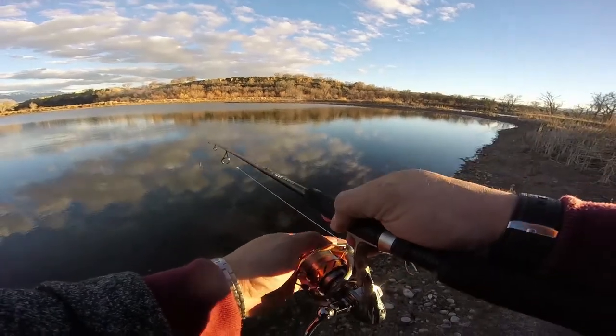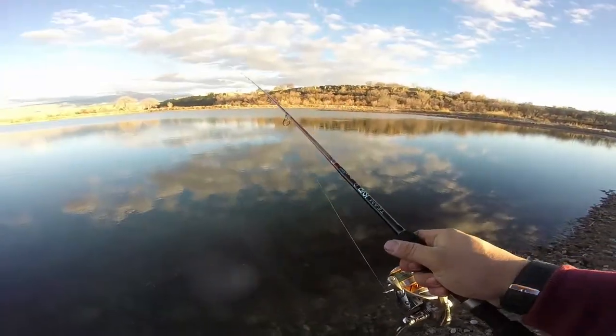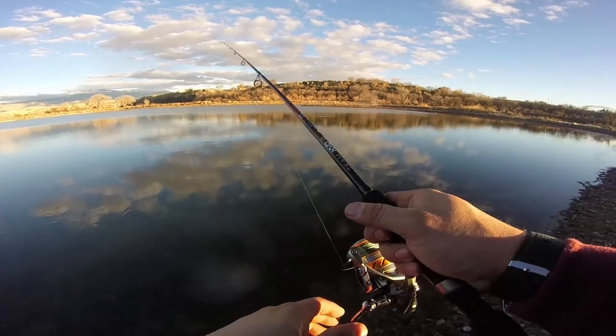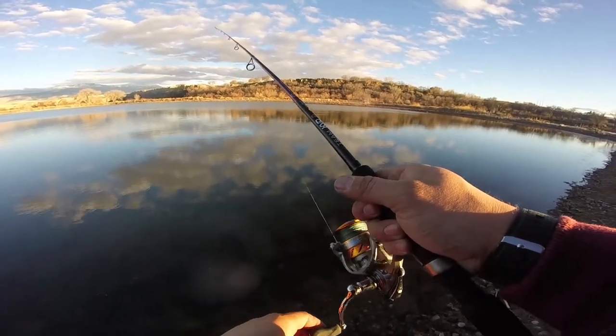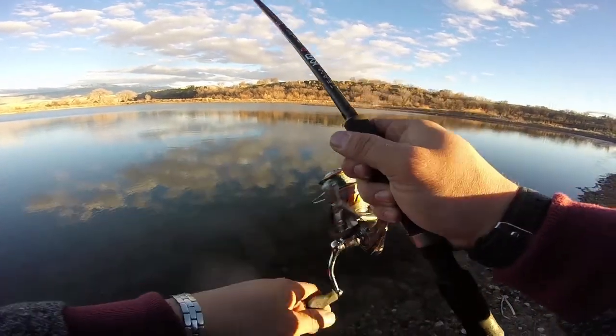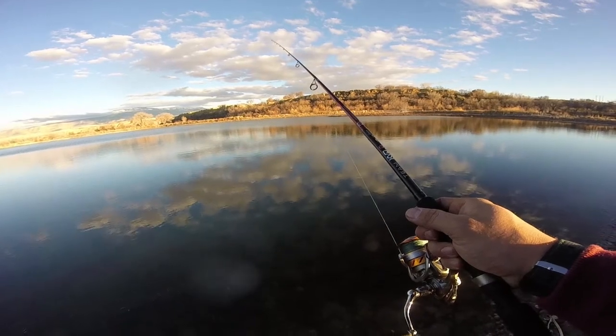All right, guys, let's try again. That was way out there too, so they're sitting right at the mouth of this back here. That fish just went back where it wanted to go. That was a nice fish. That fish just took off with it.